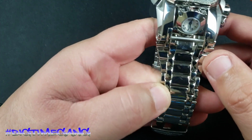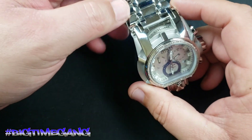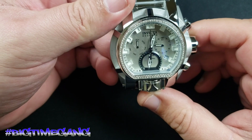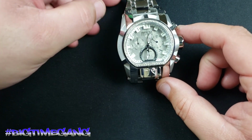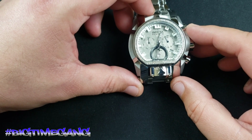And I'll provide wrist shots here at the end of the video. But just a great overall watch. Nothing wrong with this one. I actually plan to keep this one. But I started throwing offers out because I really wanted the watch that Alan had. And we made it happen. So this wasn't even one that I was going to sell or trade. It was in my keeper's box.